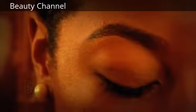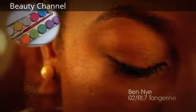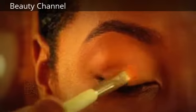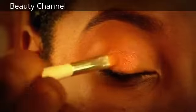So mine is dry now, and what I'm going to do is take the Tangerine from my Ben Nye Grand Lumiere palette, tap off the excess, and I'm going to apply it to my lid. And I'm going to pack it on. And the reason why I'm using this color is because it has a lot of golden undertones in it, and my skin has a lot of golden undertones, so it makes my skin look really well.